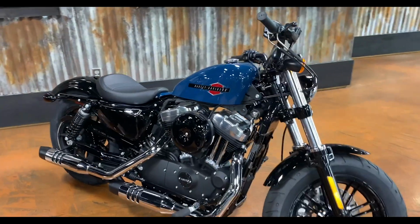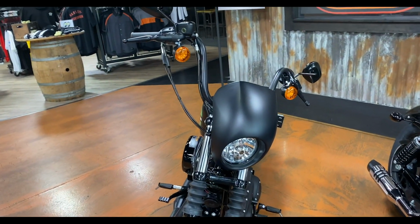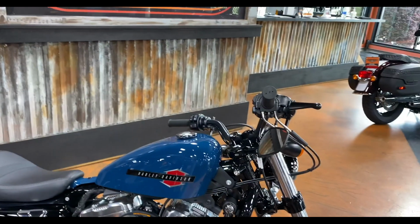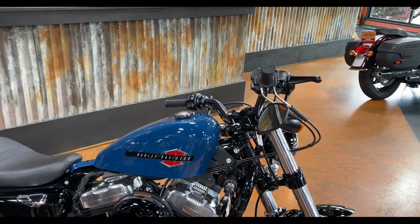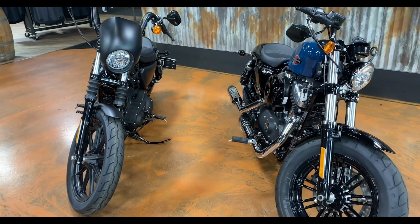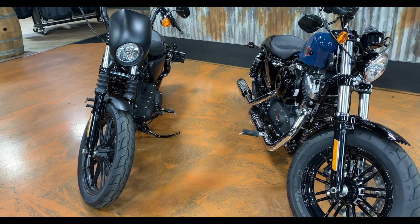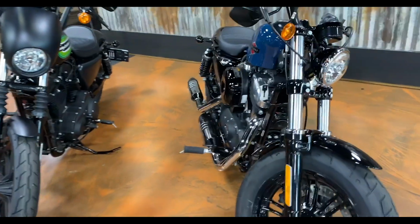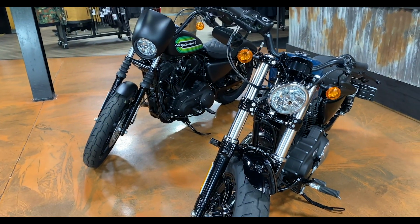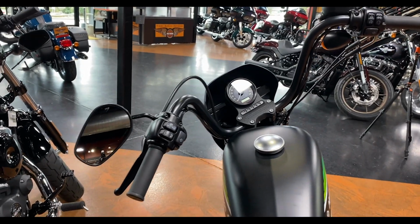The 48's kind of a cafe racer looking bike to me anyway, so a little cowl on the front may actually look pretty good. As well as you get the much taller handlebars. The 48 has more of the cafe racer style look. So when you look at these bikes from the front, lots of visual difference. You get the standard forks on the Iron, but compared to the 48 that has the really thick fork legs, they do look skinny. In reality, they're not.